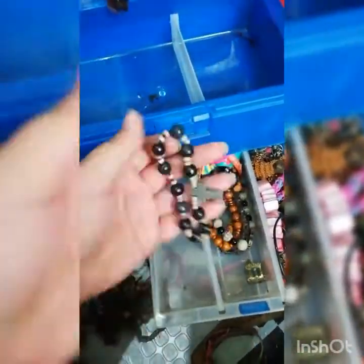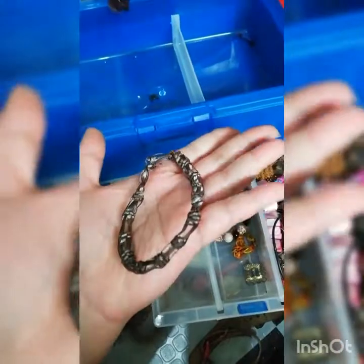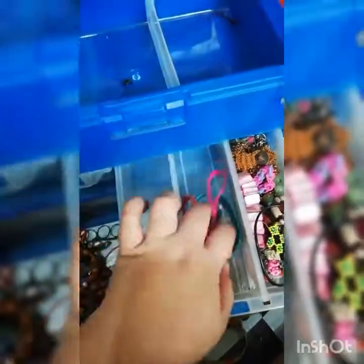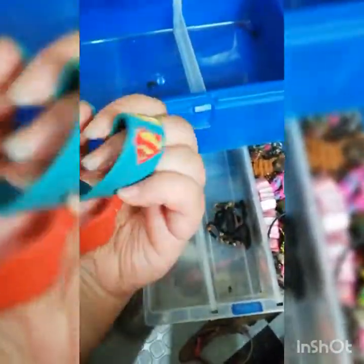The skull bracelet. Another cross black bracelet. Another cross bracelet. This is from Buddha. Bracelet. Another Baguio bracelet. What do you call this? I forgot. Another ring. Another keychain holder. Rubber bracelet. It says Superman with logo on it. I am your Superman. Yep. And the orange one. And another bracelet.